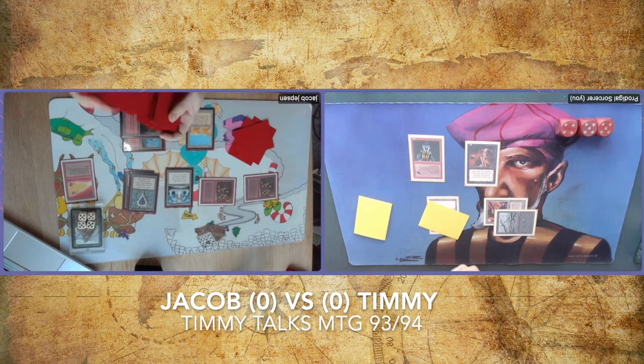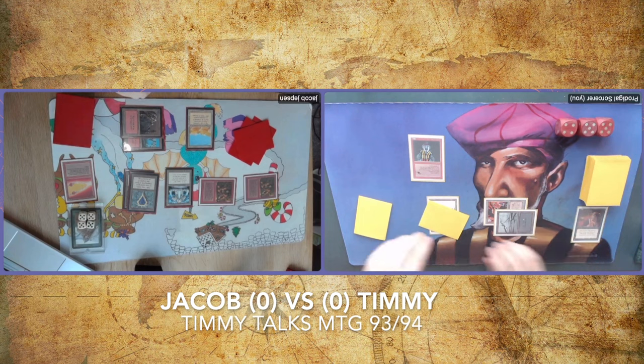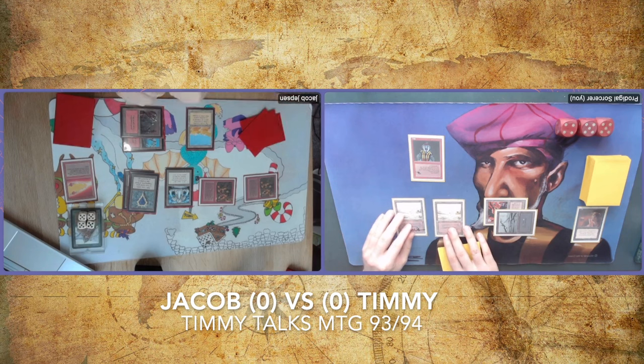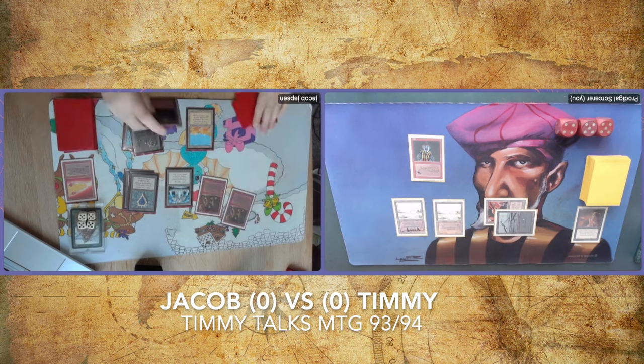I mean, I hope that I've got a Nevinyrral's Disk in my hand and I just need a land so I can cast it, right? That's kind of the scenario that I'm hoping for. So play the Demonic Tutor. If it's a land, probably going to play it out now. Yep, okay, there's another Badlands. So probably looked up that dual land, passing the turn.